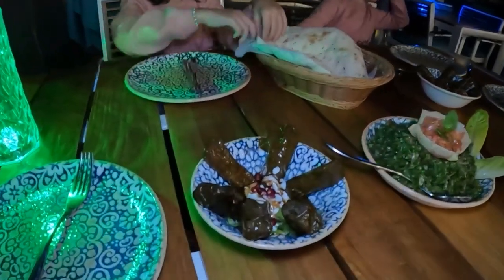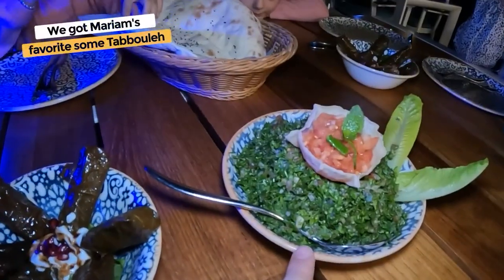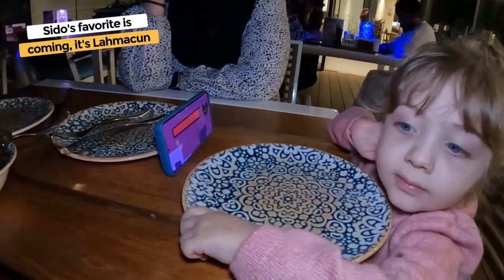Alright folks, we got our appetizers. Sada's favorite, grape leaves. Mariam's favorite, tabbouleh. Marwa's favorite, just bread. Sira's favorite, coming, lahmacun. So this is Lebanese and Turkish, by the way, but my favorite meal is here. I want to show it to you.